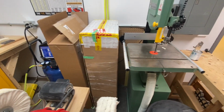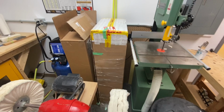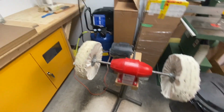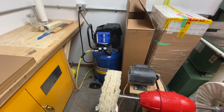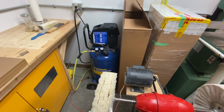A couple of empty boxes because I had some guitars shipped in. It's pretty much the only way to have any work these days. This is the buffing arbor. It is used to make things that are not shiny. Compressor, because compressed air for spraying, the chuck on the Plaque Machine. I have some sanders that are pneumatic, so you need some air.